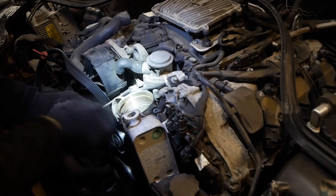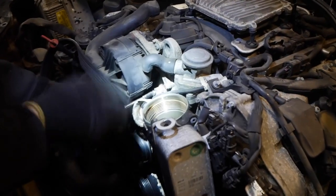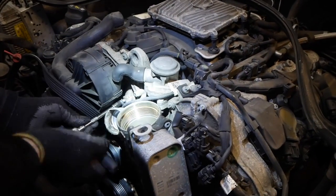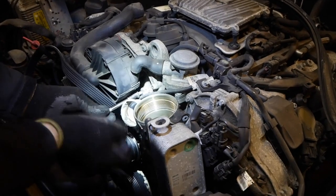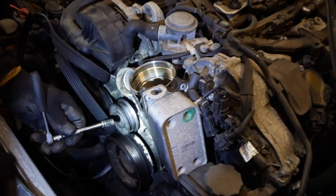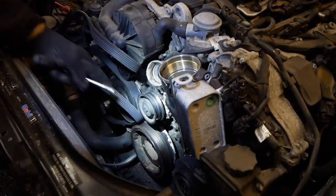Is it hard to take? Oh, you have to take the belt to take the... Oh yes. My goodness! You gotta take the thermostat. For one screw, cannot come out. That's it. It's a tough job, no? It is a tough job. Yes, Mato. Okay.